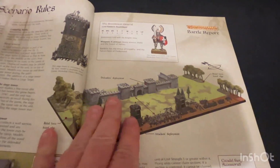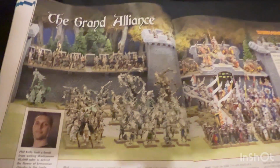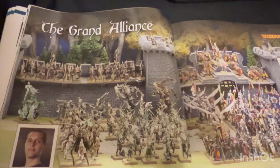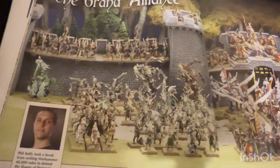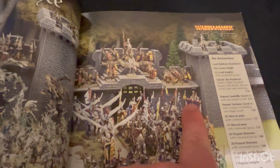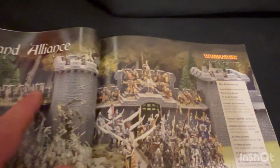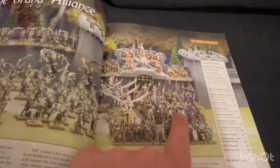I always liked this version of the battle report where you could see the whole battlefield, and they kind of colored it in for you so you knew what was going on. And there's the Grand Alliance. See the Green Knight there, who we all know. Spoiler alert, in the End Times actually was Jules de Breton, the very first king of the Bretonnians. Lots of Wood Elves there to help out. And a nice army. Bretonnians, you've got Grail Knights over here, and lots of your Grail Reliquae up there. Trebuchets, Men-at-Arms, your Archers, your Pegasus Knights, Grail Knights.